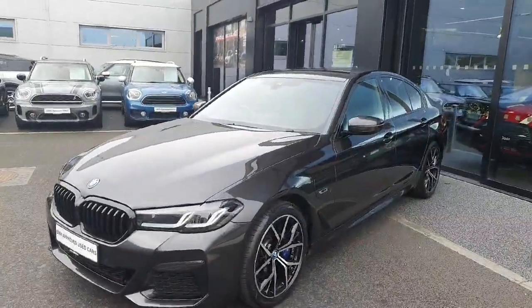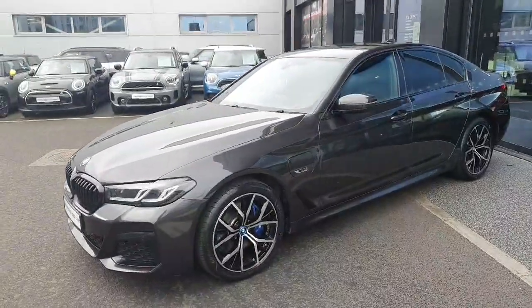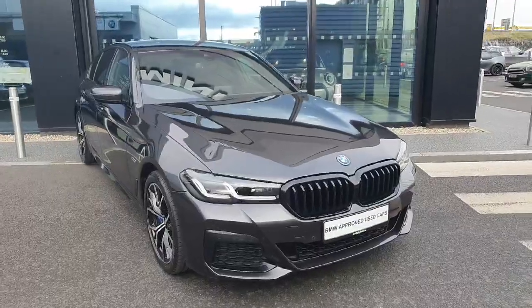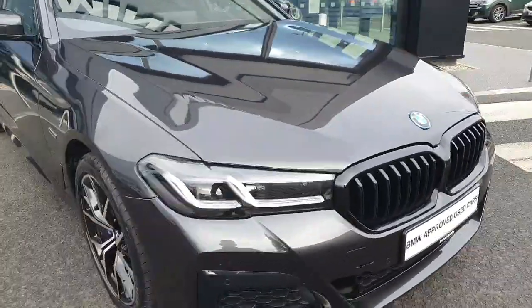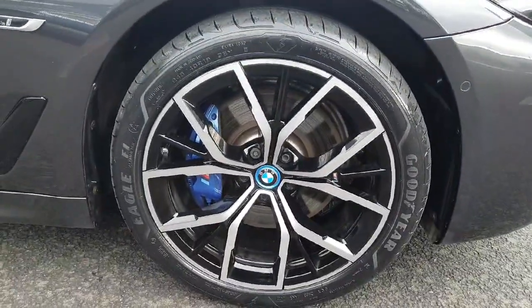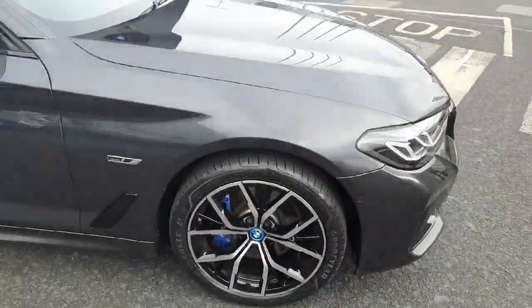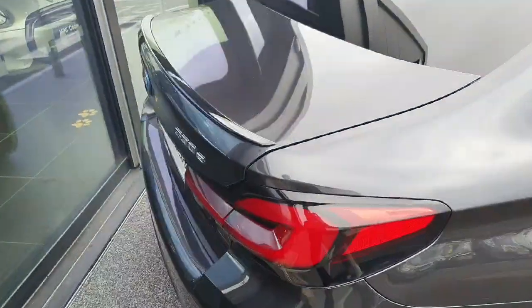My name is Radu and today I'm going to be showing you around this gorgeous 2022 530e M Sport Saloon, finished in grey. Starting up front on this 5 Series, we have a fully blacked out kidney grille paired with LED headlights and spotlights. Moving around to the side, we have 19 inch diamond cut alloy wheels with the blue M Sport calipers.